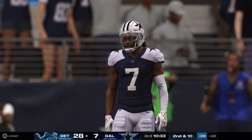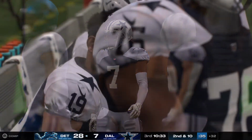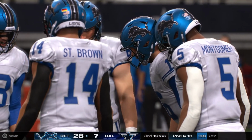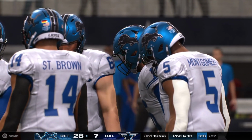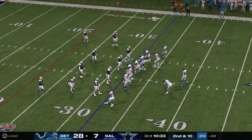And that is incomplete here. No receivers open downfield, so instead of forcing the ball to the sideline, he's going to throw this one down to Fort Worth. He'd rather have the incompletion than the turnover. Now a 2nd and 10.